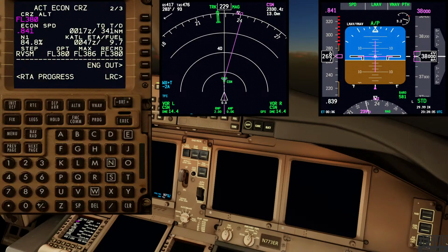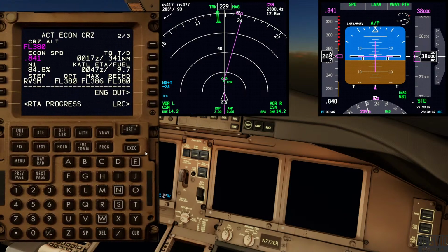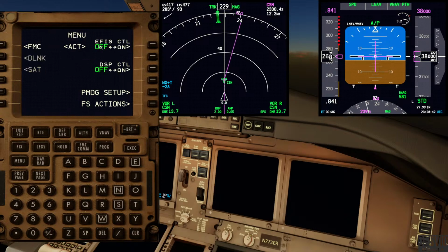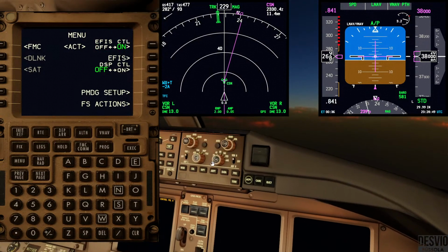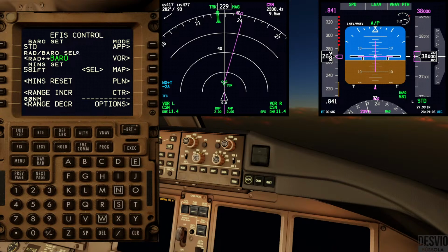I just want to show this, which is really nice and it works in the PMDG. So you can come to the menu and turn the FIS control panel to on. When you do this, the panel doesn't work anymore. As you can see, I'm turning the range up and down and it doesn't do anything. But that's like a failure on this panel. So we have the option to control the FIS control panel here, and then we have all the same information.